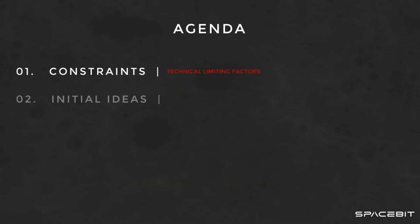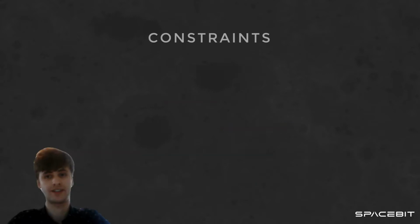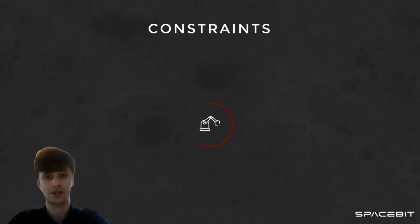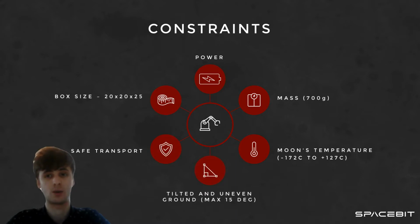This is the agenda for today's presentation, beginning with the technical constraints. Before we started designing, we considered many constraints. The temperature extremes, the powdery lunar regolith, and the potentially uneven surface meant that it was necessary to minimize mechanical parts and forgo the use of an underlying platform or cushion mechanism. We also considered the shaking that would be experienced during launch and the mass, power, and size requirements, and therefore our system is designed to be very secure and well below the limits for mass, power, and size.